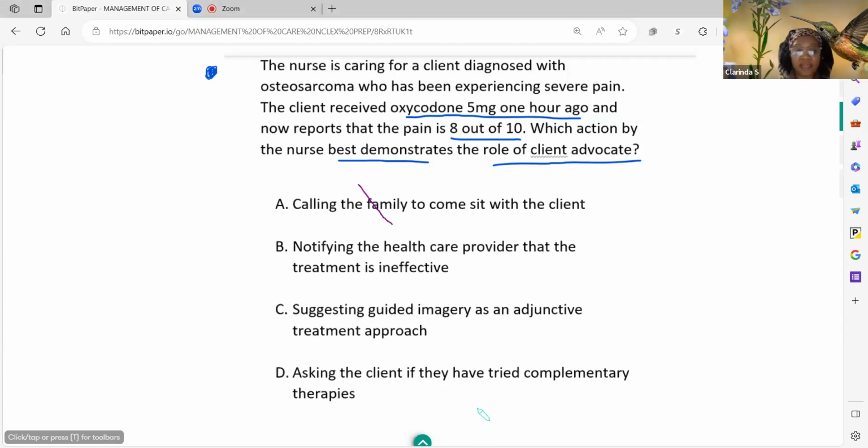All right, so A is saying call the family. And 9 times out of 10, if you're calling the family, they're not staff. And usually that's a sign that that's probably not the good choice. Here they're saying we're being the role of a client advocate that is on the management of care and coordinated care outline, and we're trying to figure out what is our best demonstration of that role as a nurse. Our case event was the patient has osteosarcoma, so they have a type of bone cancer, severe pain.